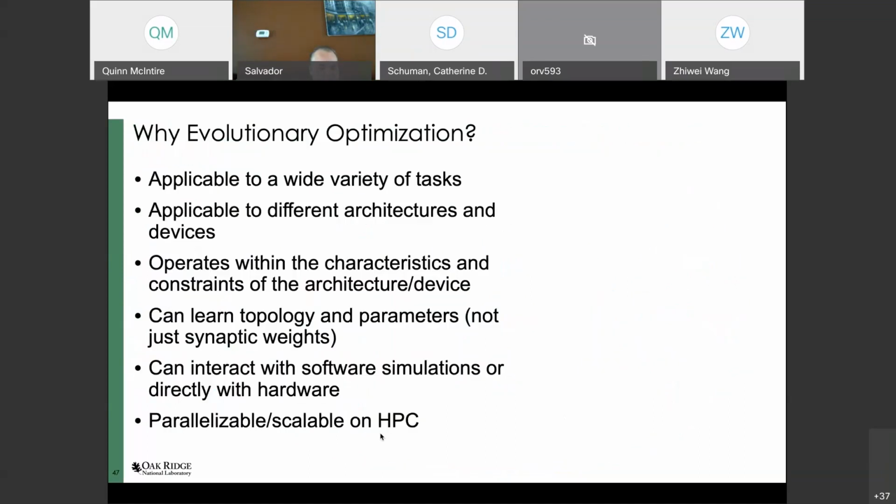And the first is that it's applicable to a wide variety of tasks. You can change the type of task that you're training for very easily, because all you need to be able to do is provide a fitness score for how well the networks are performing the task. So you can do classification, but you can also do control or prediction or anomaly detection. You just have to be able to have a score that can say this network is better than that network. This is also applicable out of the box to a wide variety of different architectures and devices.